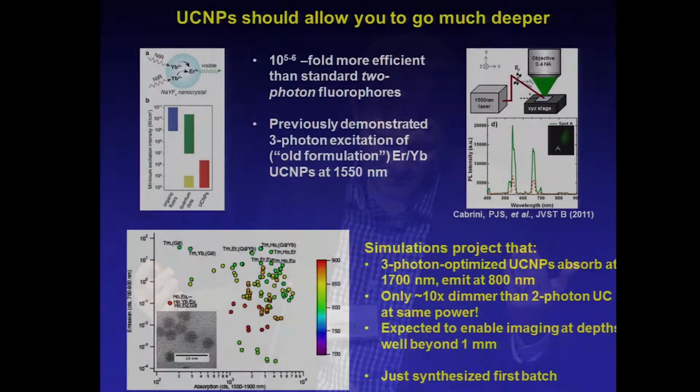So where are we with this? Well, we just made our first batch a few weeks ago. So this is what these particles look like. We're excited to stick them in our system. If any of you are excited to stick them in your system, let us know. We're quite happy to show that these things might work.